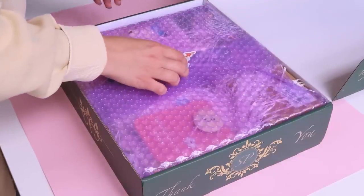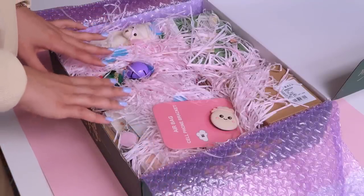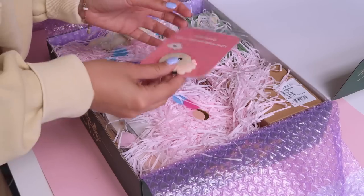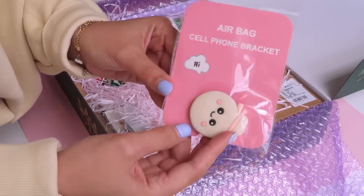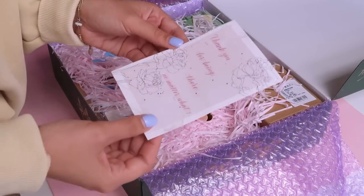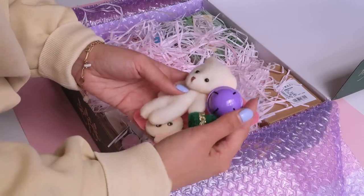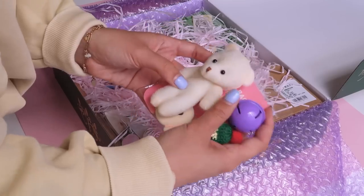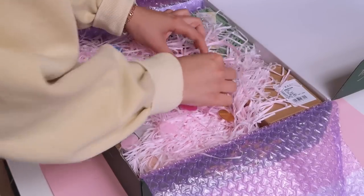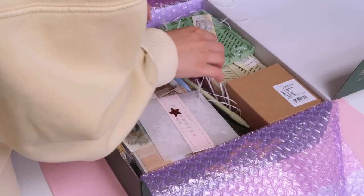Ooh, fancy. Oh my god. Okay, I can see some extra goodies already. This is so cute. It says hi. They sent me a thank you card. Okay, these are the little extras. These are so sweet. Thank you so much. I'm going to have to keep all of this confetti. Oh my god, this is so many goodies.